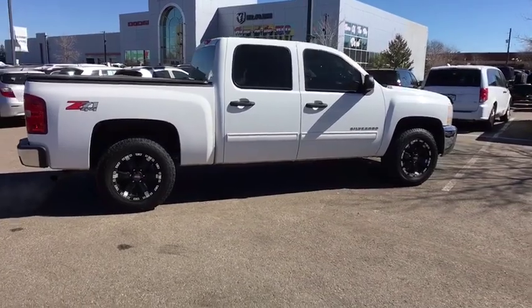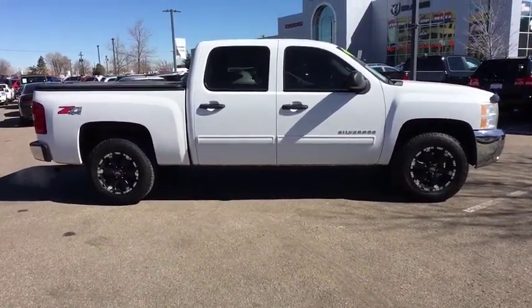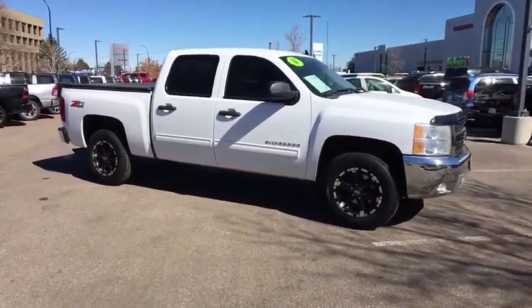skid plate package. This vehicle qualifies for Carfax buyback guarantee. A vehicle like this doesn't come along every day. Come in and get it before someone else does.